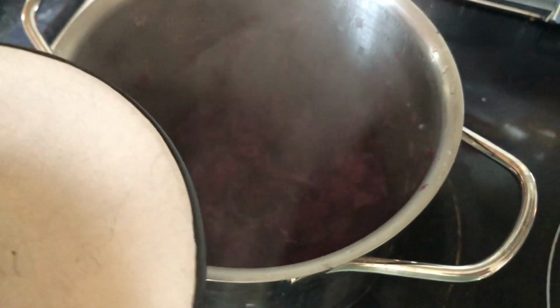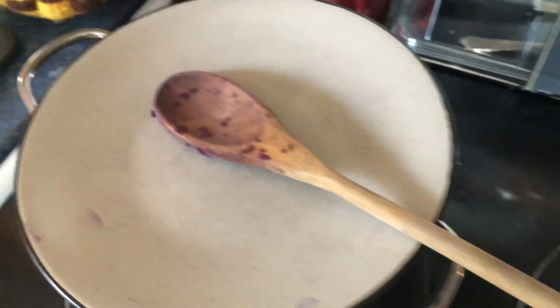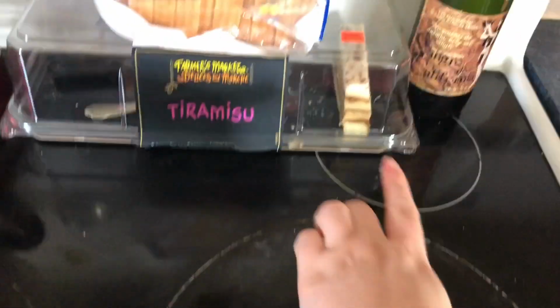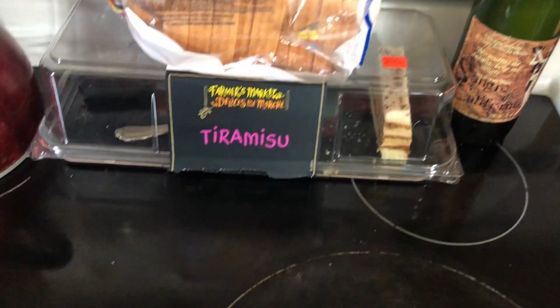Alright, so I forgot to show you that I used up that red cabbage. It's just a tiny one, and I'm cooking it up. I'm making a German dish. It's just red cabbage and some spices. It's quite delicious. And see my lone little piece of tiramisu. I bought this cake for my birthday.